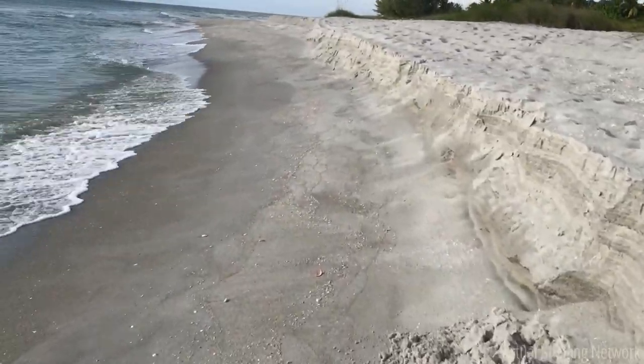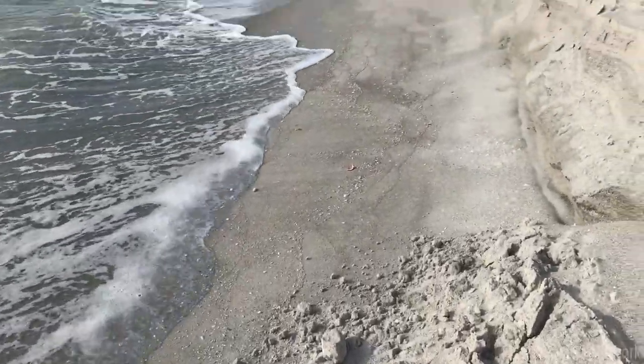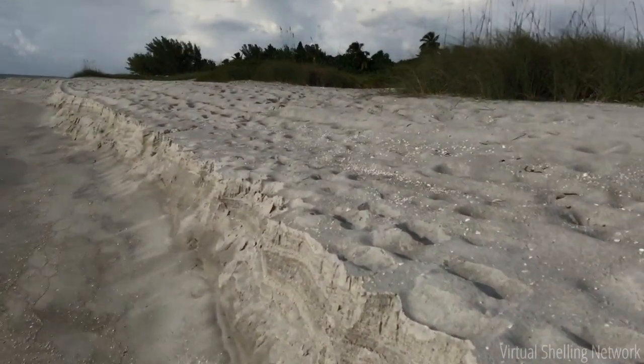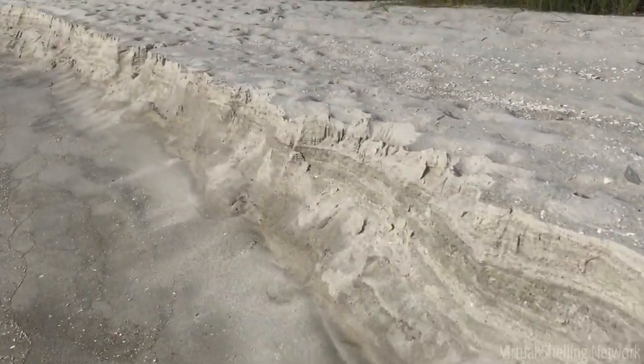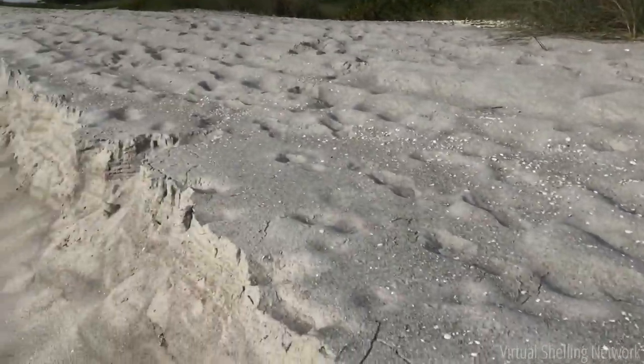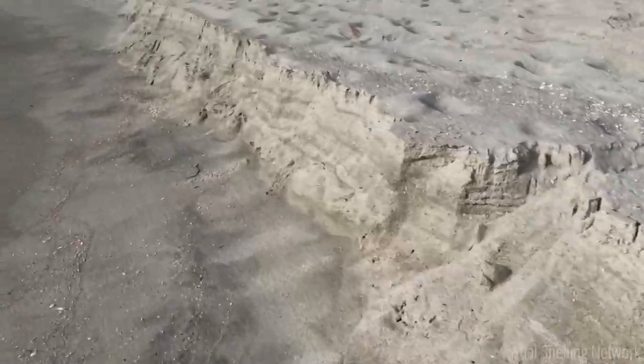It's totally natural. Sanibel Island, Captiva, these beaches would not be here if it weren't for the fact that we continue to renourish them and try to prevent beach erosion. Cape Romano, and I'll do a video on Cape Romano too at one point, but that's a great example of a beach that's just no longer there.